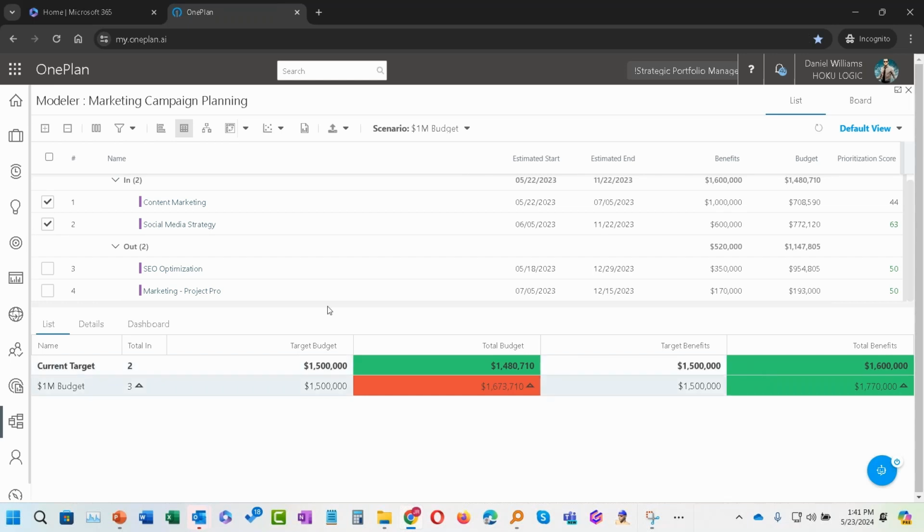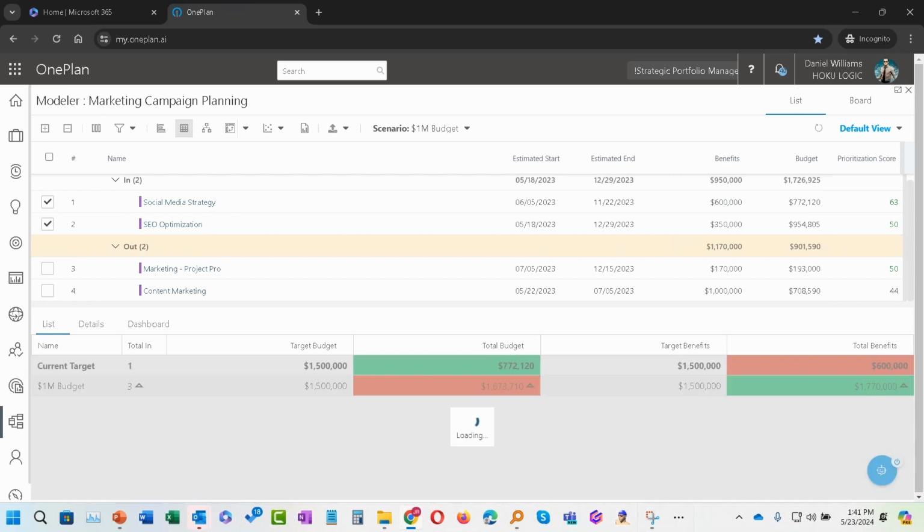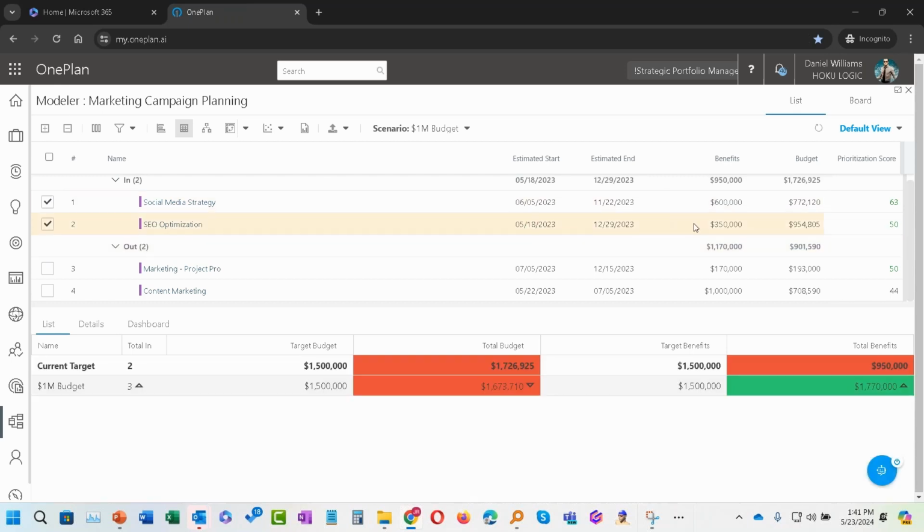Another important point is that you could also use this to determine what we call above the line, below the line. A lot of projects get created, but not all of them really have the prioritization of merit. Here has a prioritization value of 63, so I'll focus on that. Between that and SEO optimization, I'm at 1.7. So these other two are not necessarily as important.